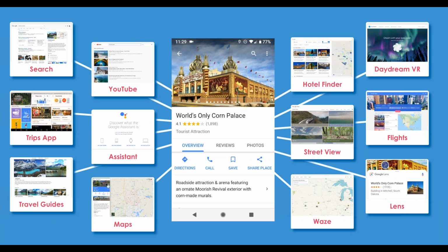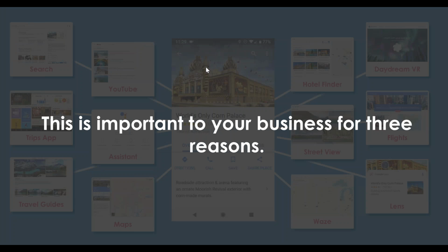They may have different features and functionality, but Google Street View, Google Hotel Finder, travel guides, the Trips app are all different ways to access information about local businesses. This is important to your business for 3 primary reasons.